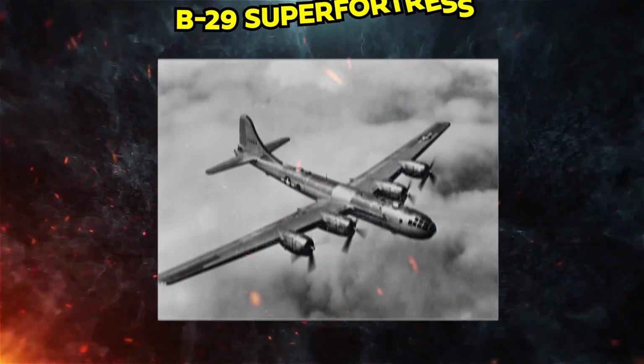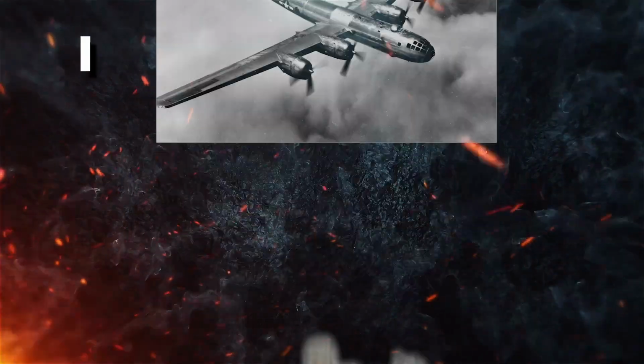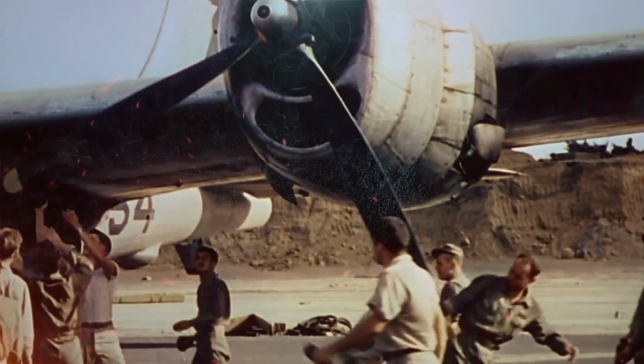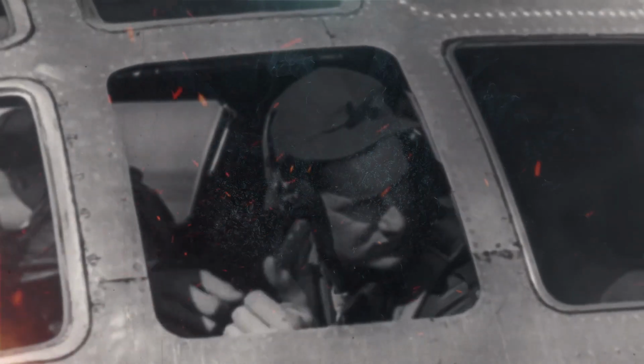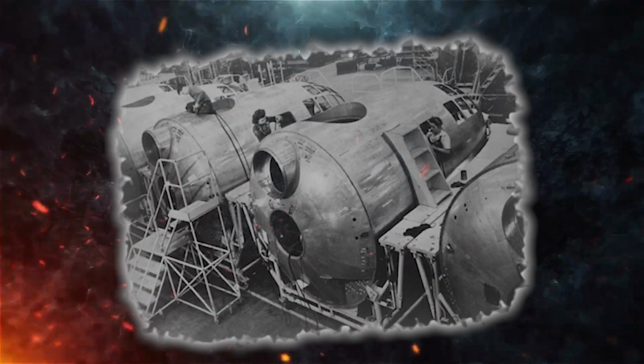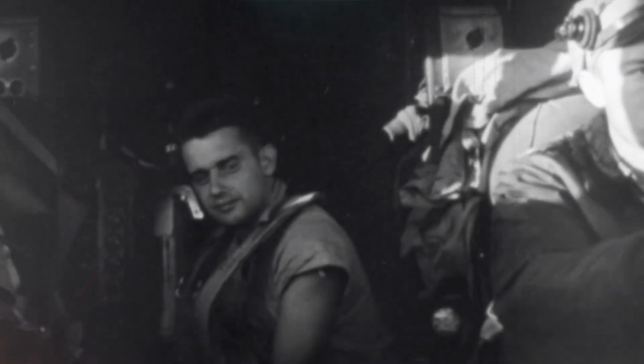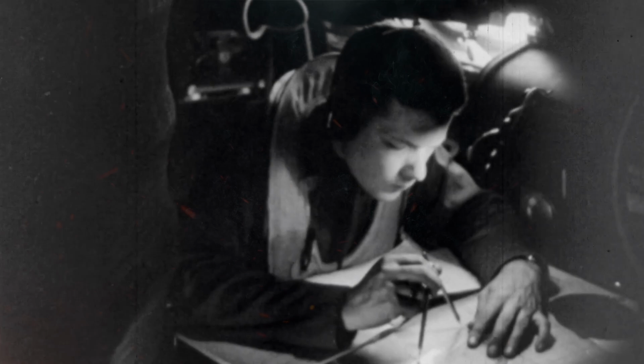The B-29 Superfortress was one of the most technologically advanced bombers used in World War II. Manufactured by Boeing, some technological innovations were introduced in this aircraft, including pressurized cabins that provided the ability for high-altitude flying without exposing the members of the crew to adverse conditions outside their craft.